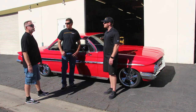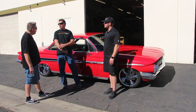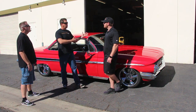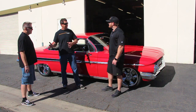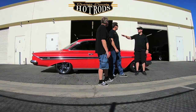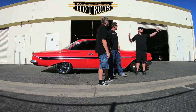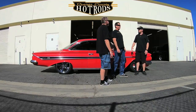And Aaron took it in, I believe, January 2 years ago. January 2017 is when I acquired the shop, so his car was the first car to come in. Before we get there, I want you to tell everybody how you started this whole thing. Oh, by the way, we're out here in front of Orange County Hot Rods.